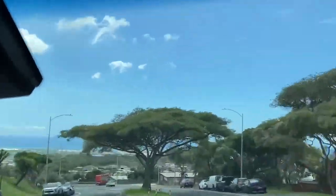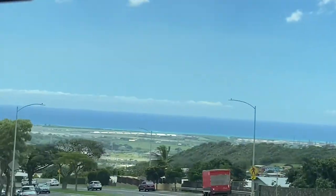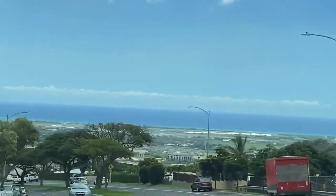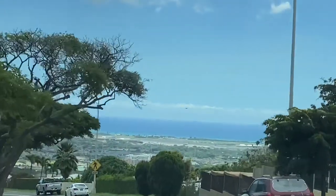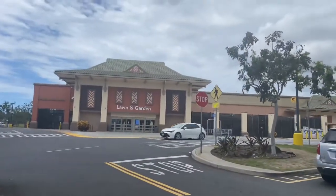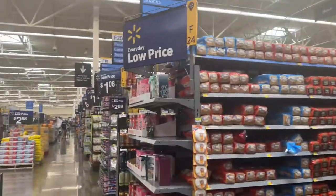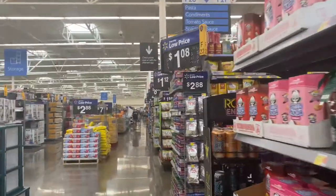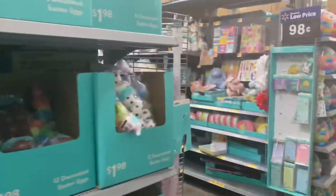We just dropped off my friend's gift, but look at this drive that we have. We're going down this hill and you can see the ocean. Beautiful. We are going into Walmart. They already have a bunch of Easter stuff out.